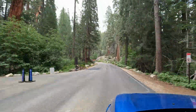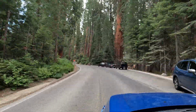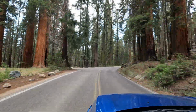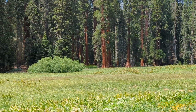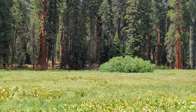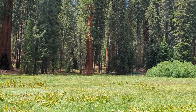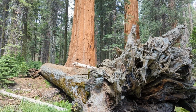For my money, the best part of Sequoia was Big Tree's Trail in the Giant Forest section. This quick loop of less than 1 mile had dozens of sequoias, all surrounding an open meadow, which gave us constant views to so many trees. It was definitely a trip highlight.